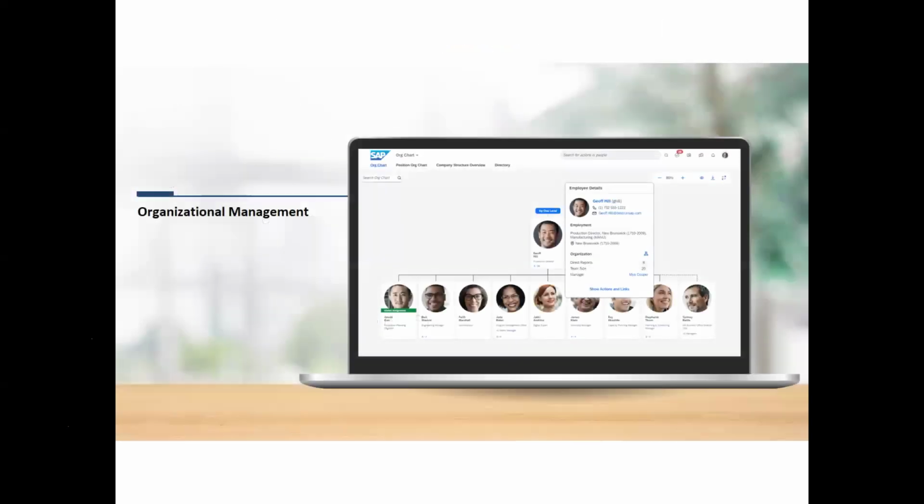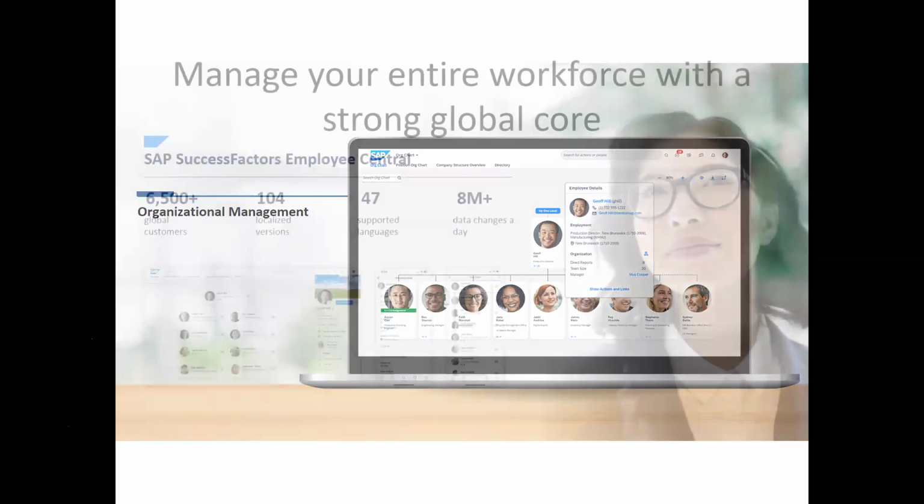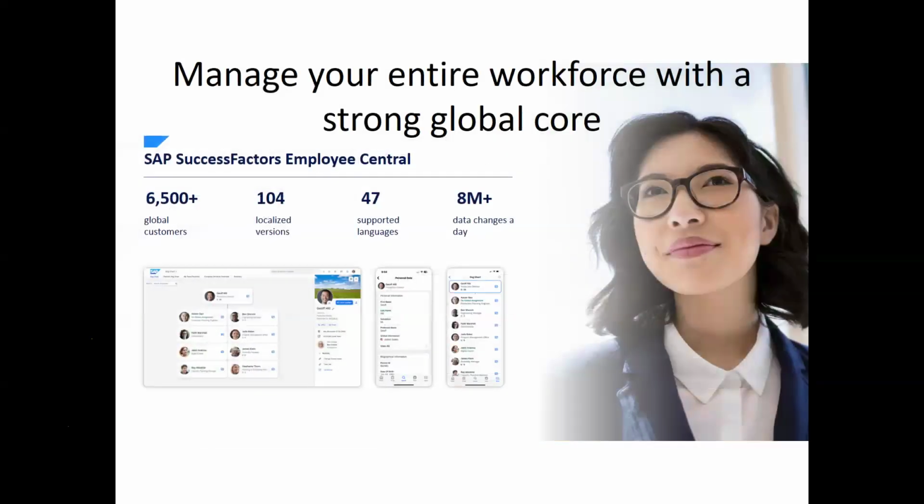So SuccessFactors is a global application. It is not only used in India or in US. It is a global application. It is widely used in different countries. We have more than 7,000 customers across the globe. We have some customers in US, Australia, Middle East, China, Japan. Every region has SuccessFactors application customers.